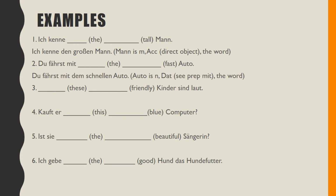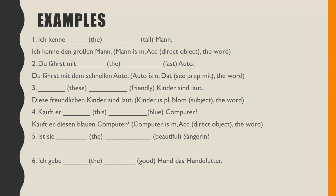For number 2, du fährst mit dem schnellen Auto. Auto is neuter. It is also dative. See the preposition mit. That should be your clue. We have another the word. Number 3, Diese freundlichen Kinder sind laut. Kinder is plural. It's also nominative because it's the subject. And you have a the word. Number 4, Kauft diesen blauen Computer? Computer is masculine. It's also accusative because it's the direct object. And then you have another the word. This time the word is dies. Remember, that's a der Wort, a der word.